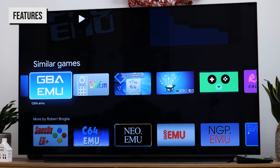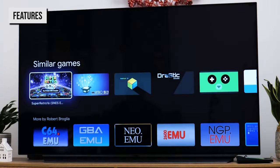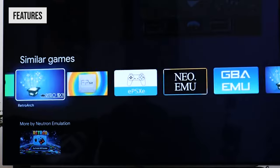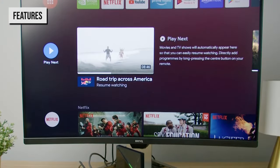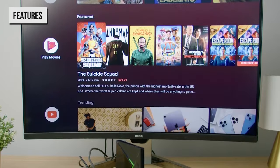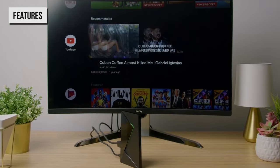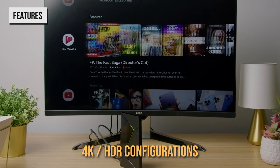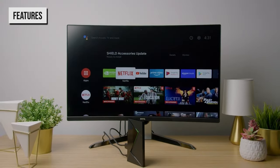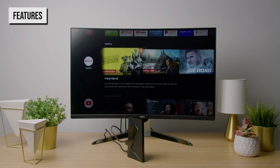On the other hand, if you've used an Android TV device before, you'll know what to expect from the Nvidia Shield TV. It's pretty much been the vanilla Android TV experience as Google designed it, with some small tweaks, mostly in terms of setting options, specific to the Shield TV Pro's features. The Shield TV Pro therefore gives you access to all the major streaming services in their 4K HDR configurations, from Netflix to Amazon Prime Video to the BBC iPlayer and everything in between.